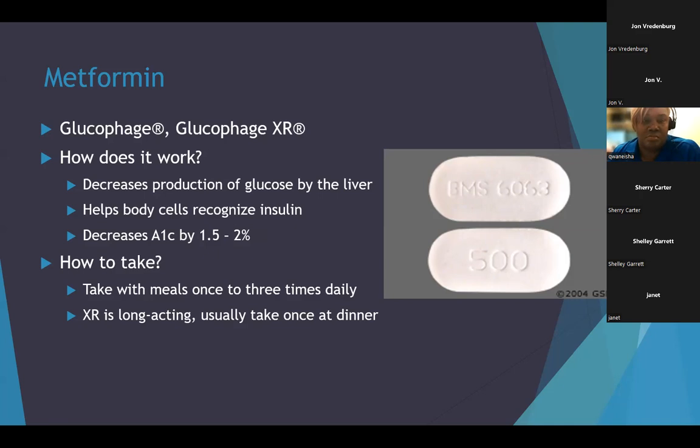So how does metformin work? It helps by decreasing the production of glucose, or sugar, that is released by the liver. So by doing that, we have less glucose within the body. It also helps the cells of the body recognize insulin better. We say it improves insulin resistance. And one of the cool things about metformin is that it is really good at decreasing A1C. Depending on what dose patients are on, we can get a reduction of A1C by up to about 2%. So it's one of our most effective medications at helping to control your A1C level.